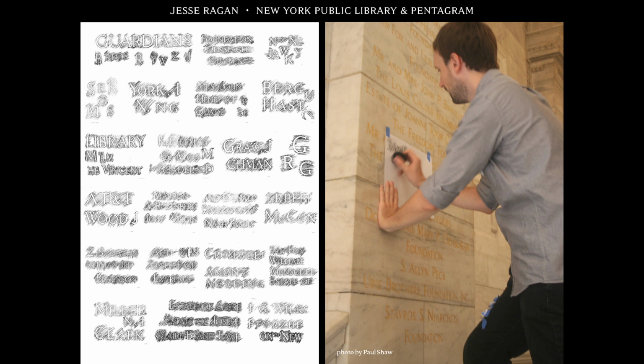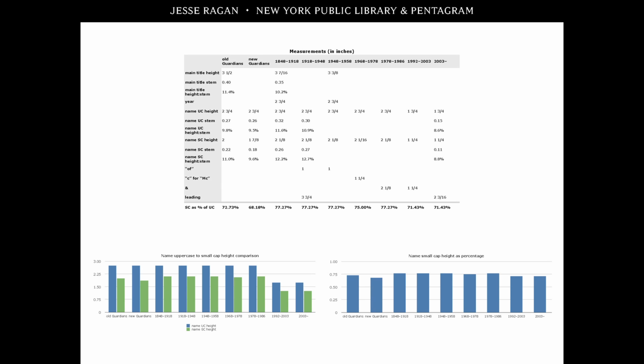So one of the first things that I did was to go into the building and actually take rubbings of the walls in this sort of frantic dash before the library opened one morning. And I wanted to document the landscape that my work was going to be resting within. And I did get a little technical with this too, because it was important to know the weights of the existing letters, the sizes of the existing letters, and that changed over the course of the years as well.